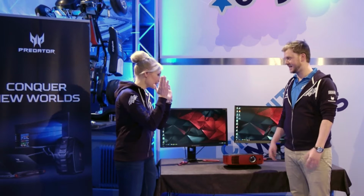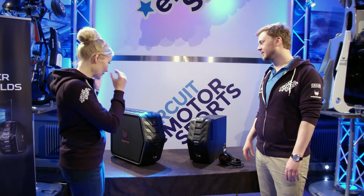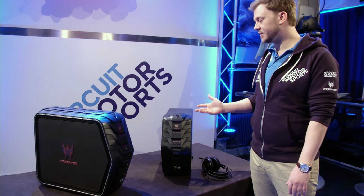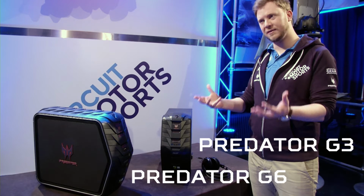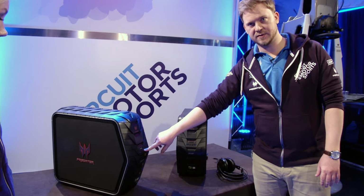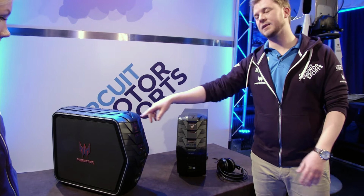Exactly. Because I'm a woman, I think the looks is always a good one, and this specifically is to my taste. This is the new desktop lineup then from Acer, from the Predator lineup. So it's the G3, which is the smaller version, and then it's the G6, which is a little bit more beefier, both in terms of design, but also in terms of features. If you just look at the front here, you will see that it's a lot of flaps and connections that you can use very easily. But one of the most important features is the turbo function. So it means you can overclock the CPU just with the press of a button.